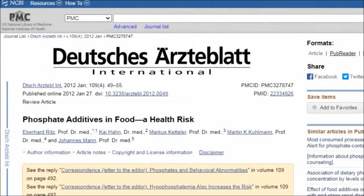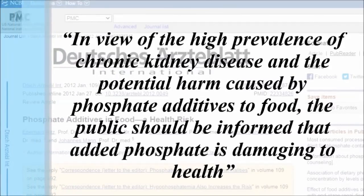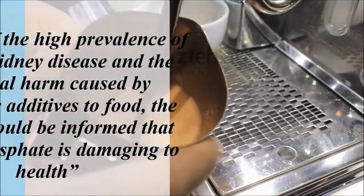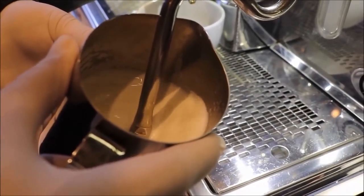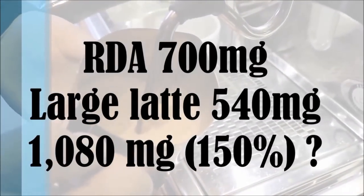In this study, the study authors concluded, in view of the high prevalence of chronic kidney disease and the potential harm caused by phosphate additives to food, the public should be informed that added phosphate is damaging to health. The recommended daily allowance of phosphorus is 700 mg per day. A large latte with oat milk contains 540 mg.